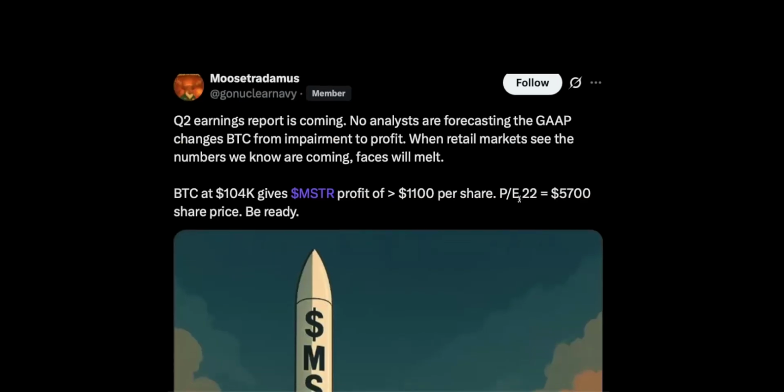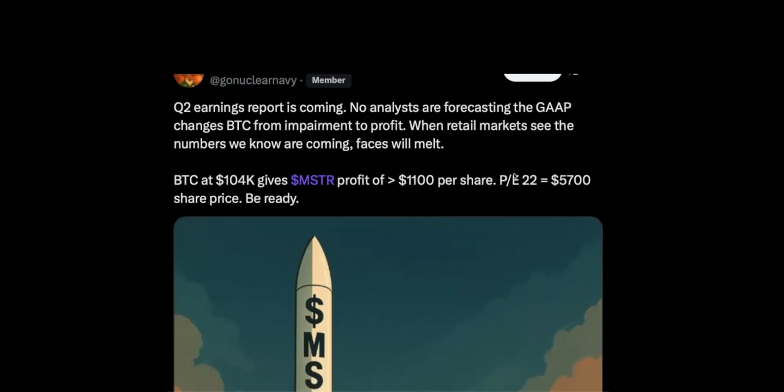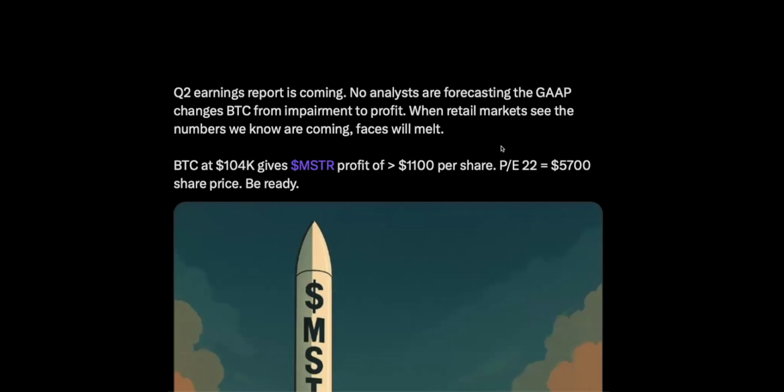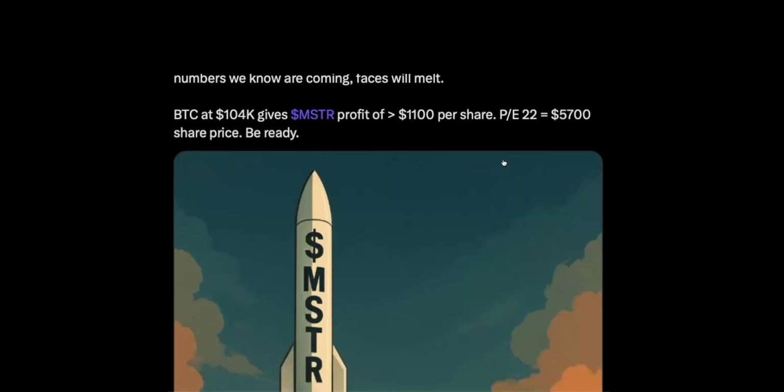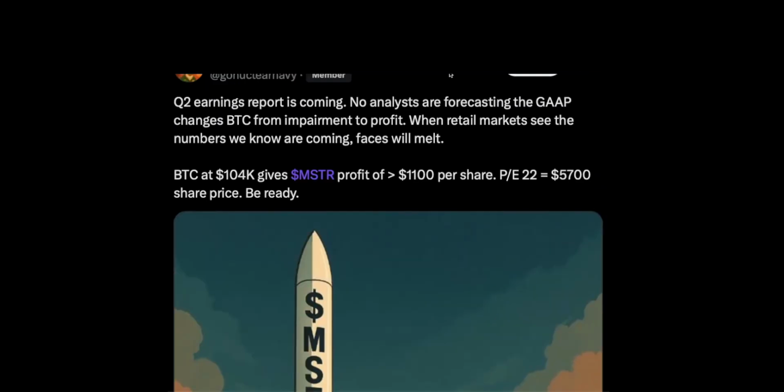We have another posting from MSTR Bull. Q2 earnings report is coming. No analysts are forecasting the GAAP change Bitcoin from impairment to profit. When retail markets see the numbers we know are coming, faces will melt. Bitcoin at 104,000 gives MSTR profit of 1,100 per share. That's a PE of 22, which is 5,700 share price. Be ready. MSTR is gonna go to the moon.